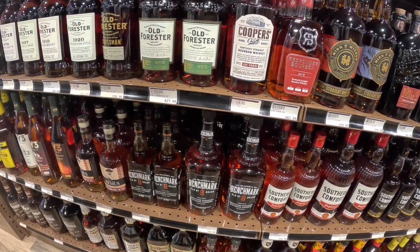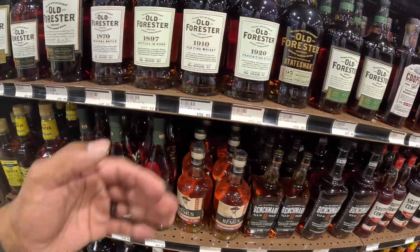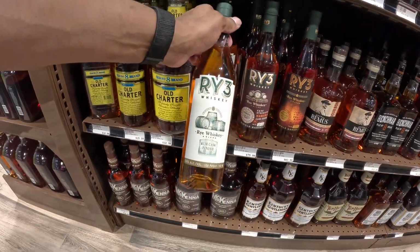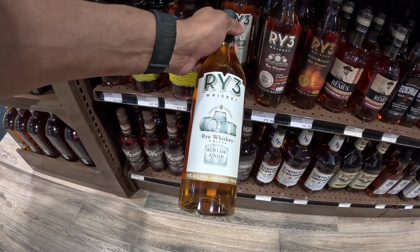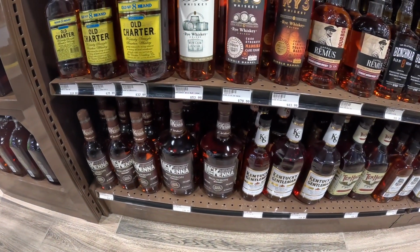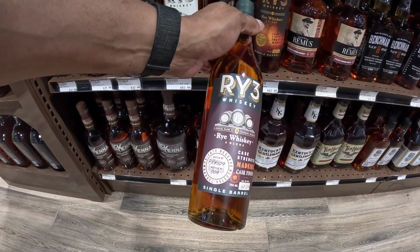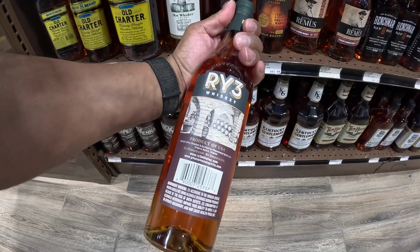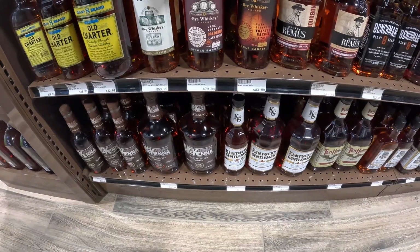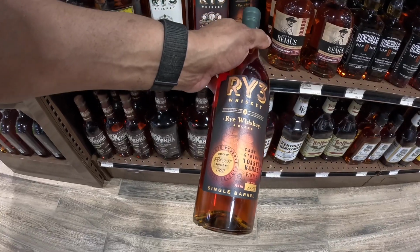Coopers, Old Foresters. I finally completed my Old Forester collection. I'm excited about that. But look at here. This one, rum cask finish, 100 proof. Never seen this one before. Single barrel. And cask strength toasted barrel finish. Never seen this one before.